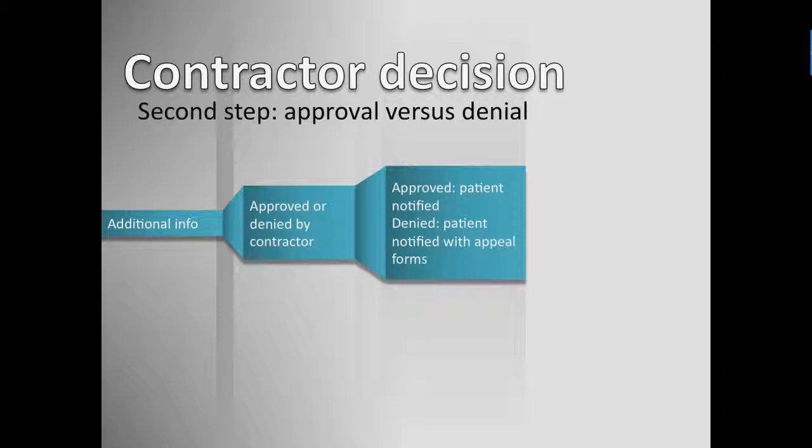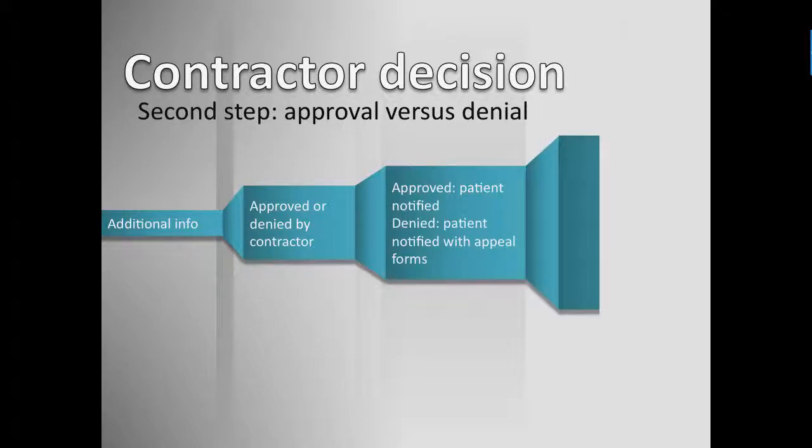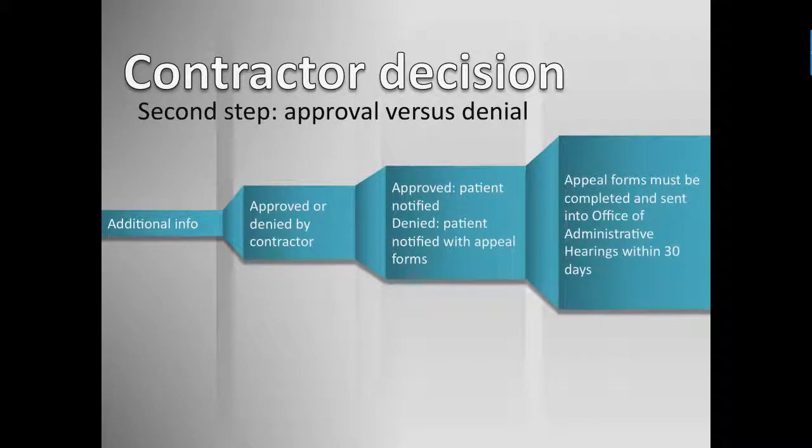The denial letter will contain a pre-printed appeal request form that the patient can complete. Copies of the completed form must be sent to North Carolina Medicaid and the North Carolina Office of Administrative Hearings. The hearing request must be sent to the Office of Administrative Hearings within 30 days of the date the denial letter was mailed. If you miss meeting this deadline, you lose your right to appeal the denial of service. The hearing must be completed within 55 days of the date the Office of Administrative Hearings received the patient's request for a hearing.